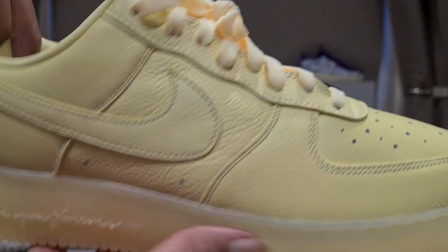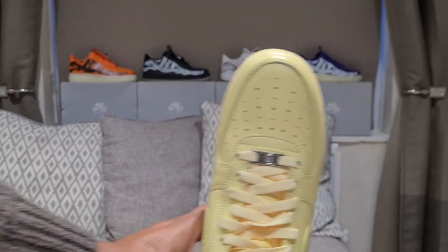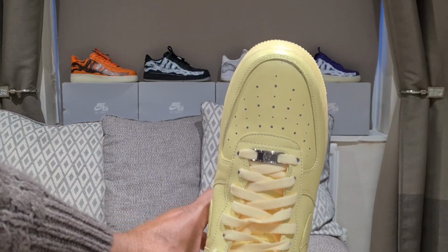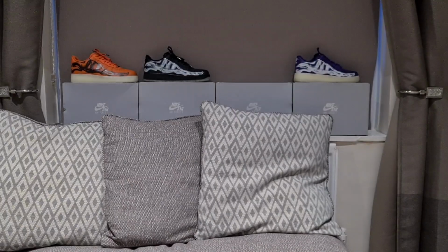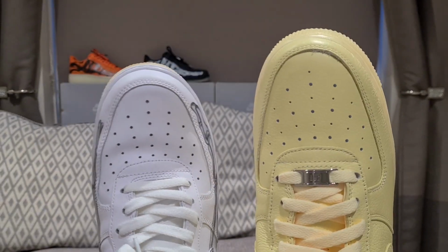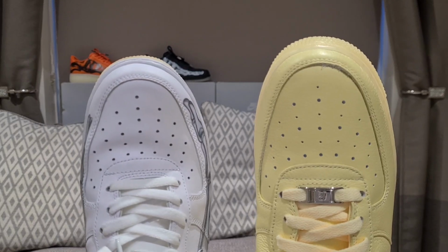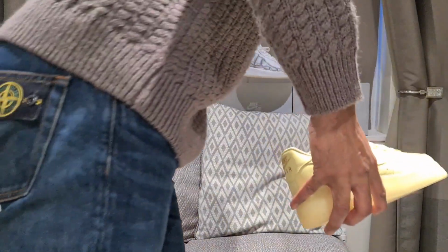Also, what I want to just point out is the perforations or the dots on the toe box, very, very different. I could display it best with this. These are the regular dots versus these Nocta joints. So you've got bigger, smaller dots there in the toe box. But yeah, some very slight differences that make a big difference.